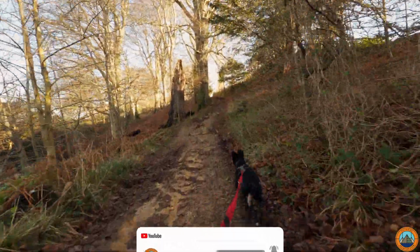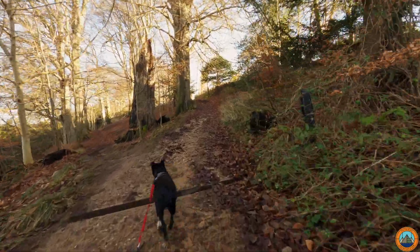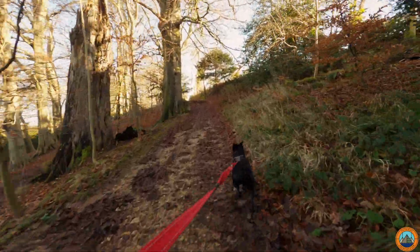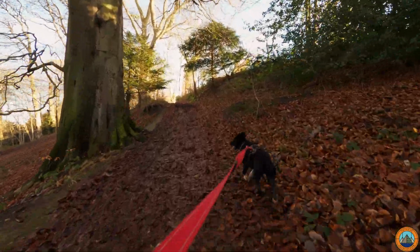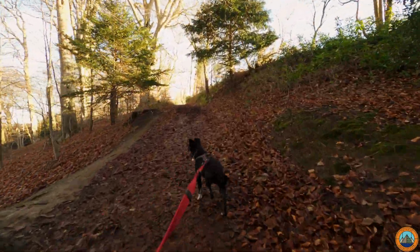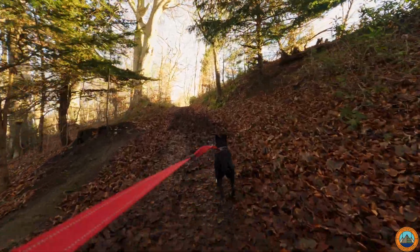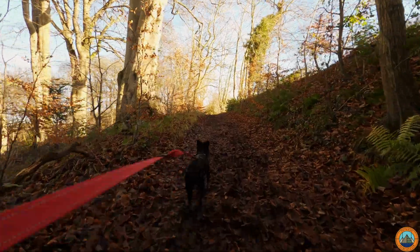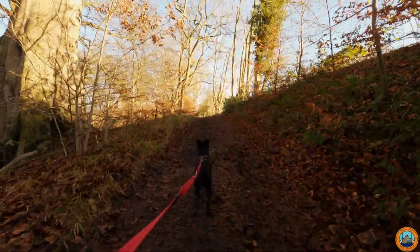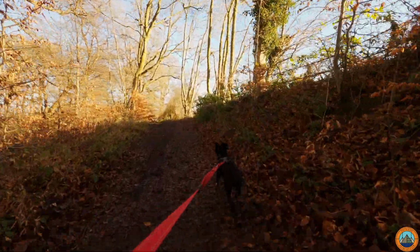Your second choice, second junction, go straight on, do not go left. It's not the end of the world if you do go left, but it's not the official route. Good boy Rex.